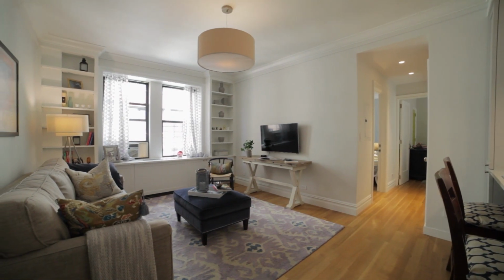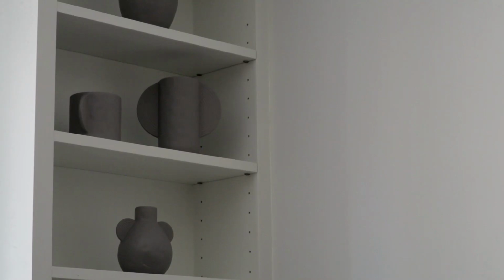This home has a living room to love with soaring ceilings, custom cabinetry, perfect spot to lounge, entertain, or kick back with a good book.